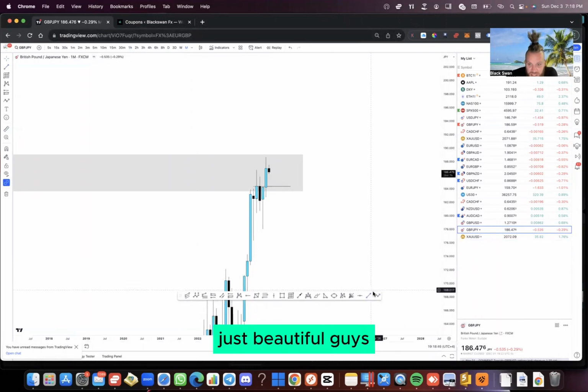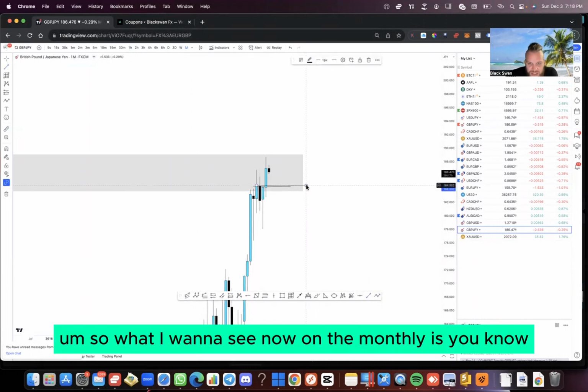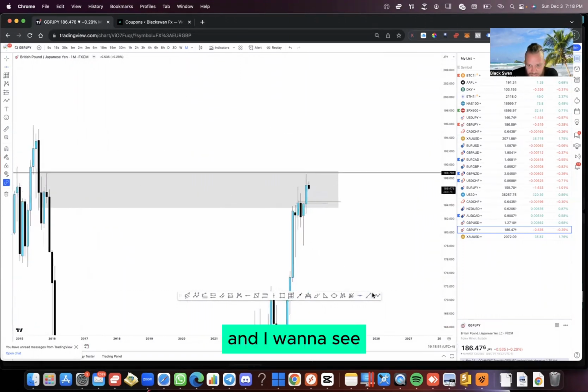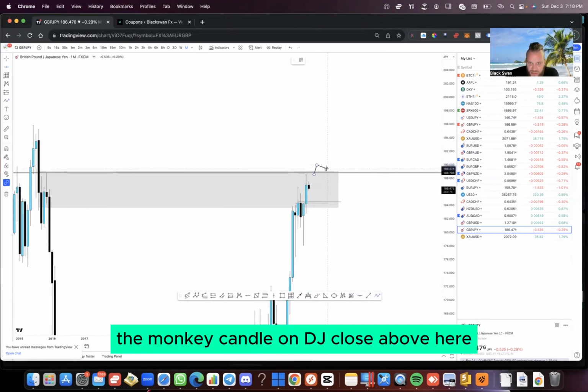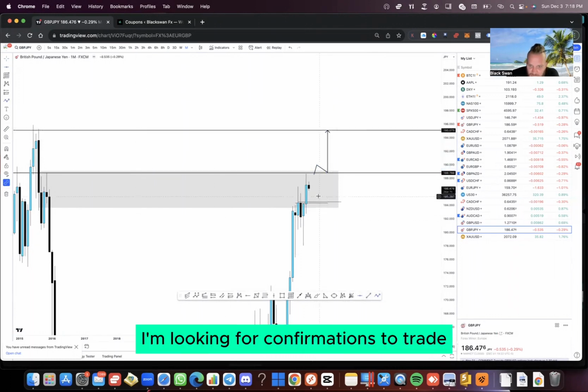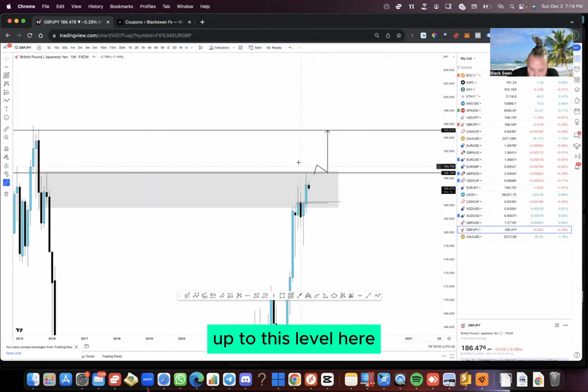Just beautiful, guys. So what I want to see now on the monthly is, you know, this is my monthly target that hasn't been hit yet. And I want to see the monthly candle on GJ close above here. And then we can look to trade up to these highs here. But while we're below, I'm looking for confirmations to trade up to this level here.